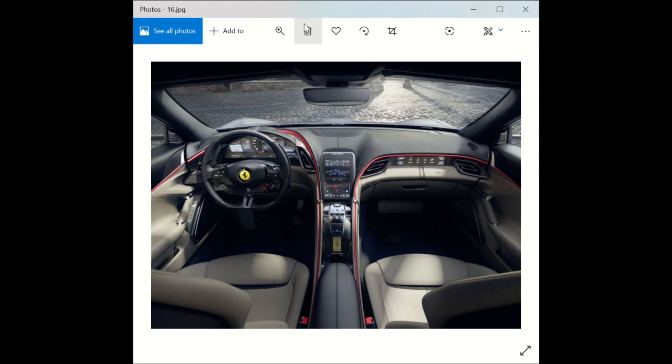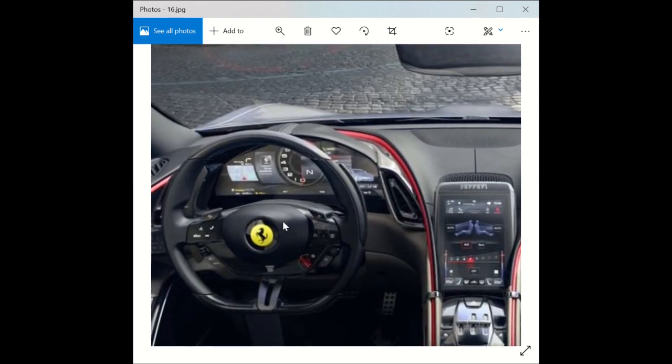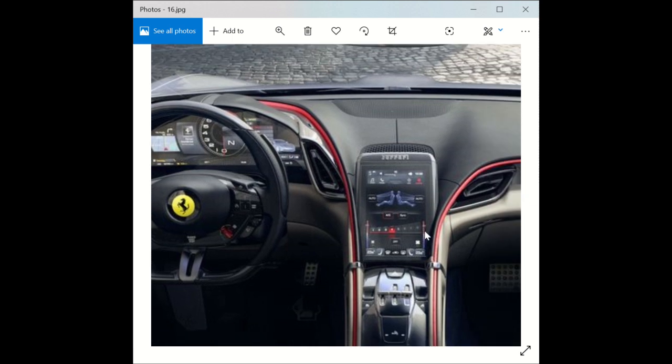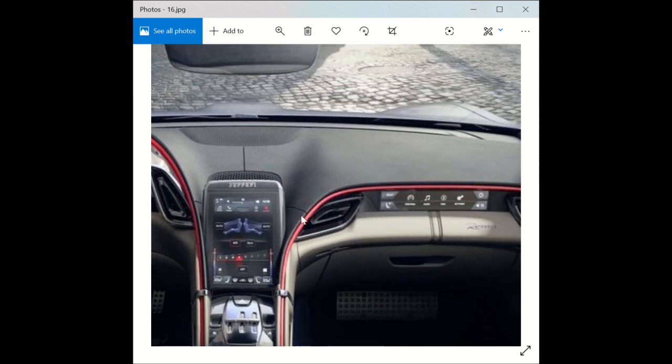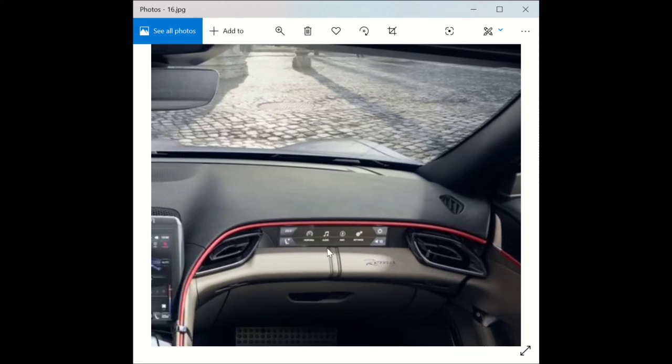This car also has, let's zoom in real quick, the paddle shifters, and most Ferraris do have this. And all the gauges on the steering wheel, including the manettino switch. Now, this is a completely new interior, and it has what they call a floating display right here, which is really nice. And the passenger also has this floating display.